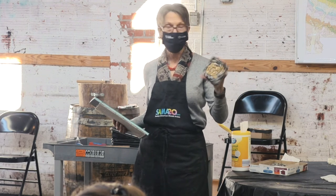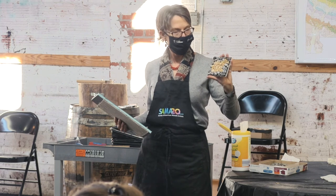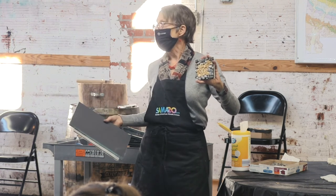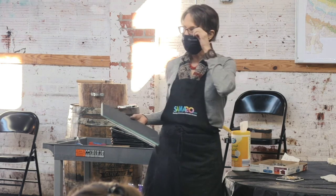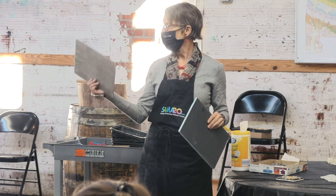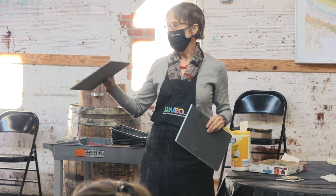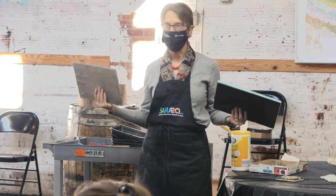I just collected these stones. The stones are easy to find. You can find them walking. When they do sidewalks, those little stones in the concrete just get washed over. The other thing is this cement board, which is also not too expensive and is what tile installers use. You find it at Lowe's or Home Depot.